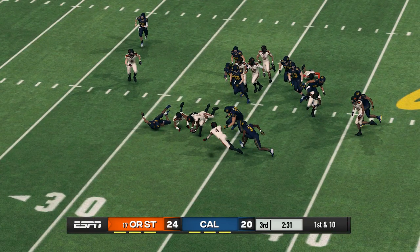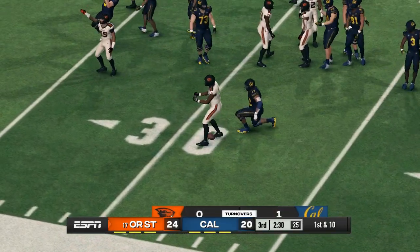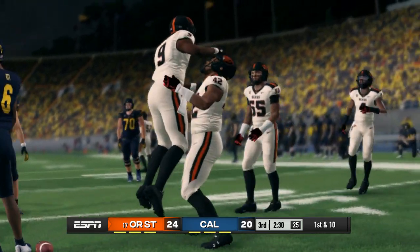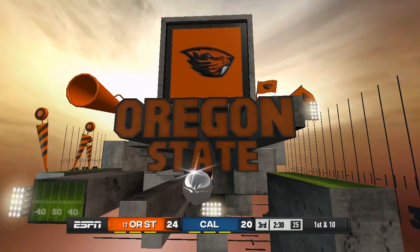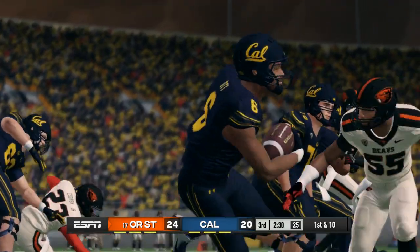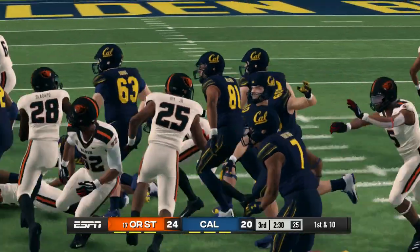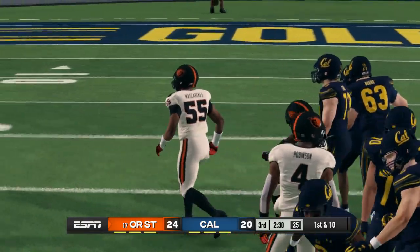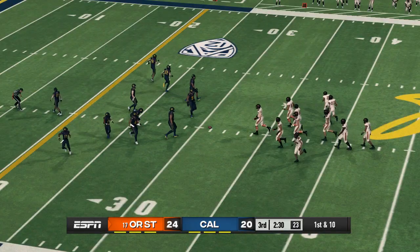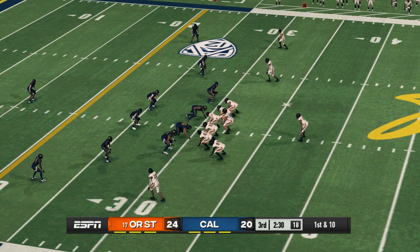Football picks up the loose ball. And that's exactly what this defense was looking for. Yeah, that fumble gives these guys some added life. Now let's see if they can capitalize off of it. Pretty good looking touchdown drive the last time these guys were out there. Oregon State is up four.